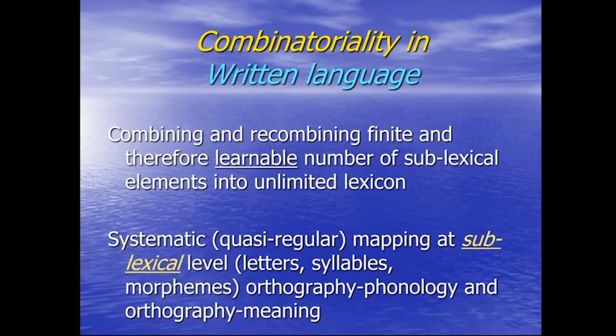Every possible writing system. We combine and recombine a finite and therefore learnable number of sublexical elements into an unlimited lexicon. So we have systematic, or in deeper orthographies, quasi-regular orthographies, some sort of mapping, matching, fitting. At the sublexical level, it might be letters in alphabets and abjads, syllables in alphasyllabaries, abugidas, syllabaries, morphemes in morphosyllabic systems, where we have systematic relationships between, again, a limited number of building blocks that allows us to map phonology and meaning. It's something that's been neglected a lot in my field.